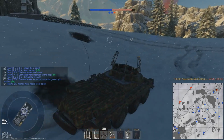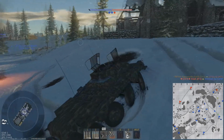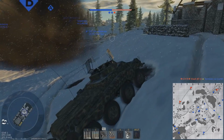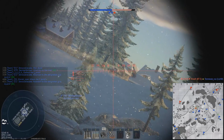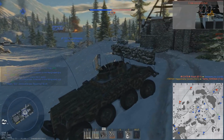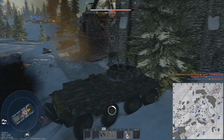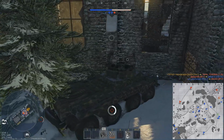There are a surprising amount of vehicles that you have a lot of problems dealing damage to or penetrating in the first place. But, you know, when you are top tier, so maximum battle rating is 1.7, the majority of tanks will be no problem.